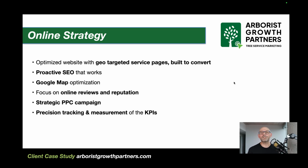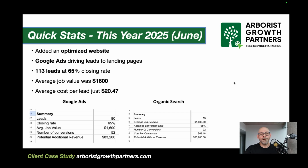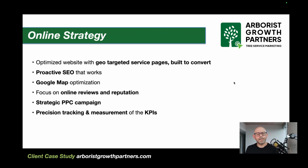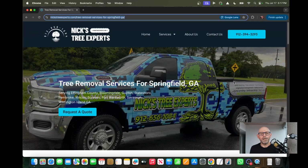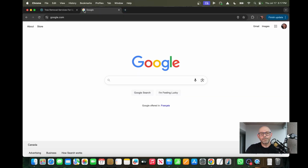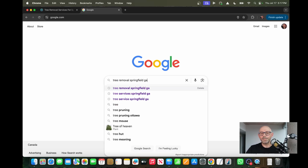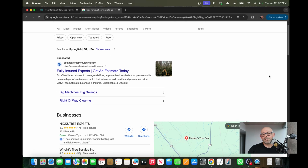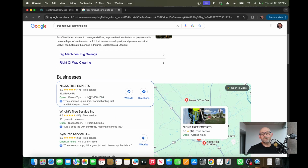So some of the charts that you saw in the previous slides, those are things that we want to track. We also want to do call tracking, and make sure that we're getting good quality leads as well through the door. So let's take a quick look. I'm just going to open a browser here, and I'll grab another tab. If I go to Google and, for example, type in tree removal Springfield, Georgia, and I scroll down, there you go. You see Nick's at the top there.